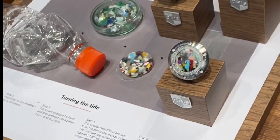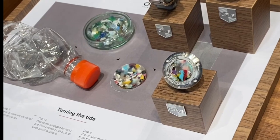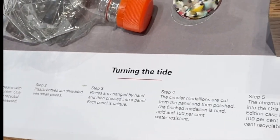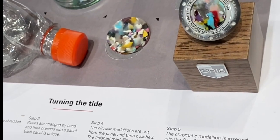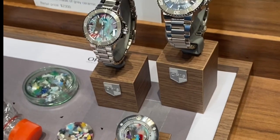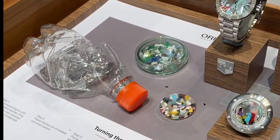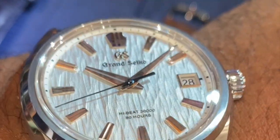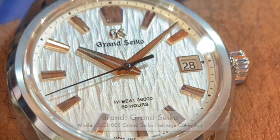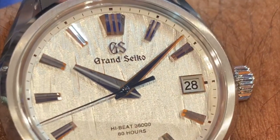So we are working with a partner that actually takes plastic bottles out of the ocean as much CO2 as we produce. So we calculate how much CO2 we produce. We let them offset that. So we are actually certified climate neutral. Oh, wow, that's awesome.